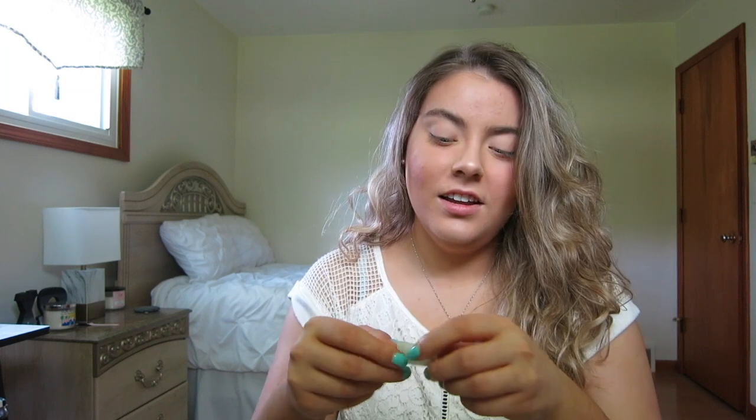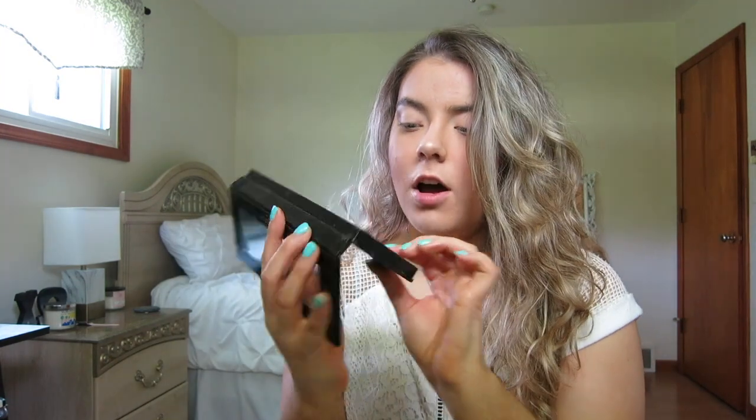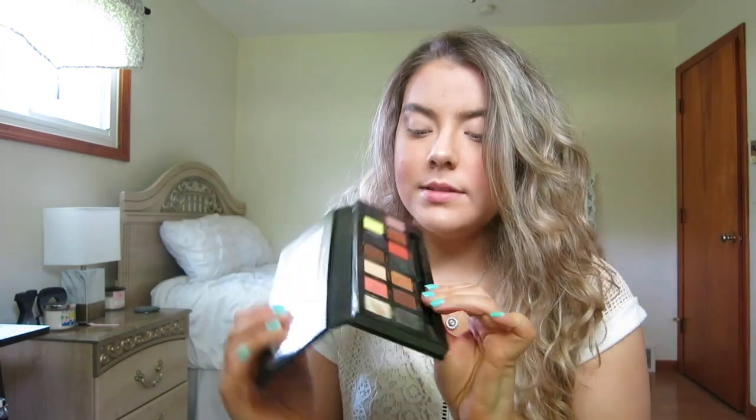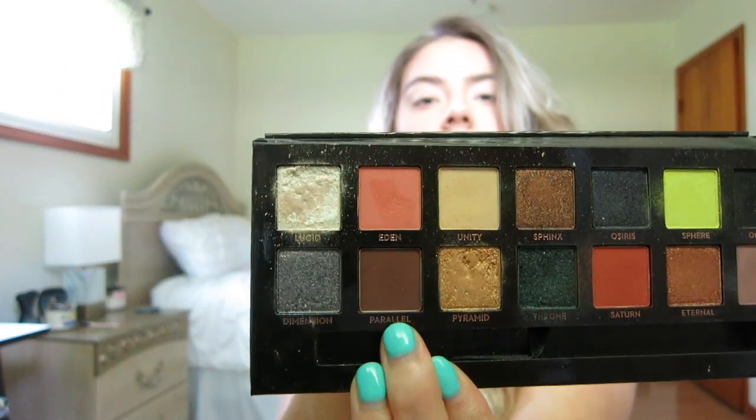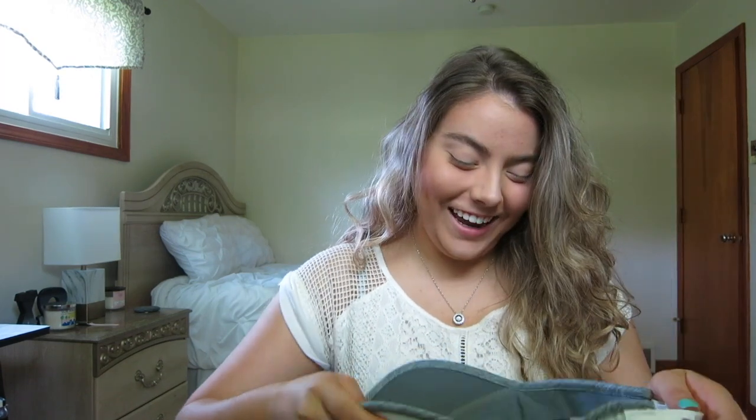Just gonna pull a random number. I'm so scared. 23. Okay. 23 is in the Prism palette, and it is this color called Parallel. So that's kind of exciting. Parallel and Summer I can definitely make work. This might be kind of fun. Okay, I'm so excited because I pulled good colors.